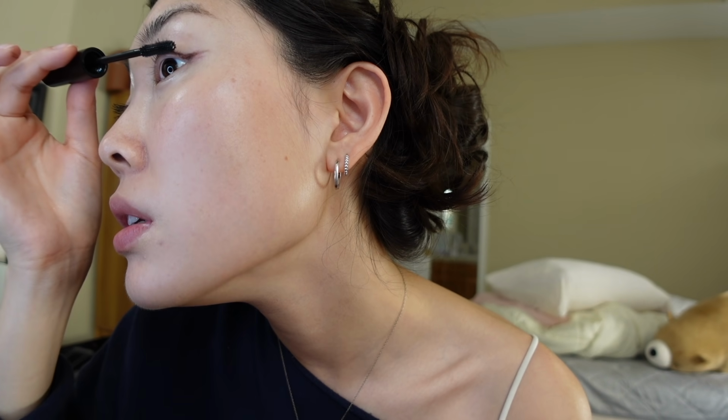I don't know where my eyelash curler is. I usually curl my eyelashes. I love tubing mascaras because they wash off so much easier, and I really like this M Cosmetics one. I've been trying this one out lately, and it's been doing really well for my straighter eyelashes that go straight down, and they don't give me panda eyes.